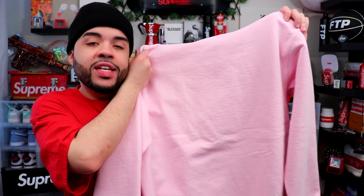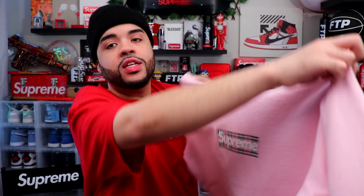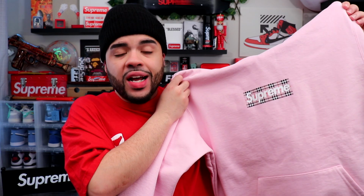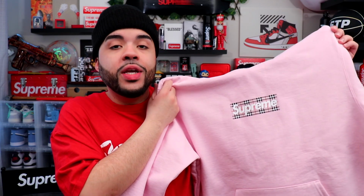The back of this hoodie is plain, so it literally just reads the Supreme Burberry on the front. Let me know what you guys think about this sweater. Honestly, this is like an 8.89 out of 10 for me. The only thing that's not making it a 10 is the fact that I wasn't able to cop for the personal.